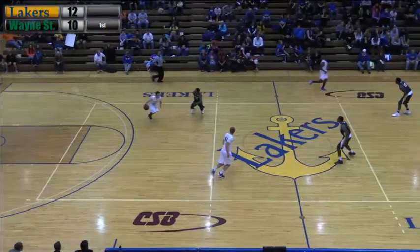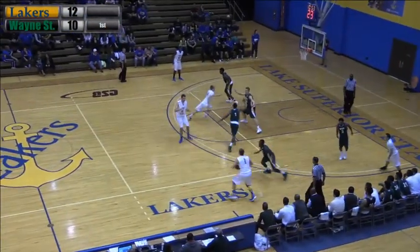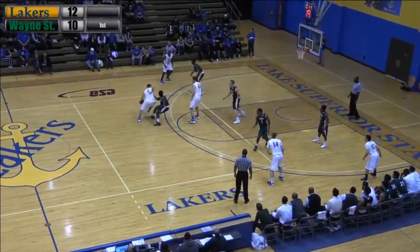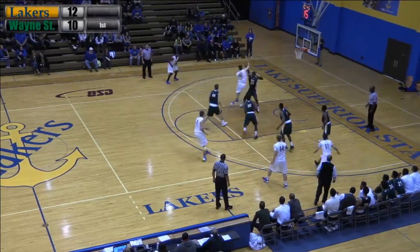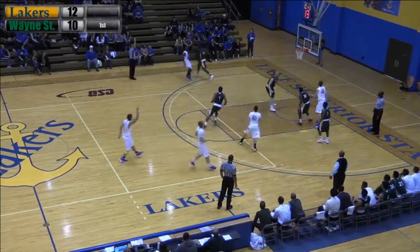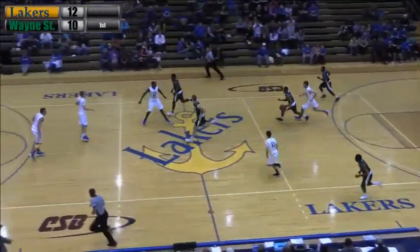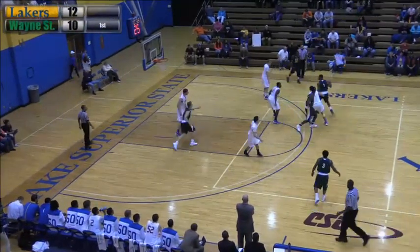Lakers with the ball. In for the Lakers, number 10, Mitchell Mazuka. Mazuka gets it over to Munger. Now left side over to Daly. Daly to Munger. Munger fakes the three-pointer. Now he'll give it over to Nicholson. Nicholson left side sends it out to Daly. Open for the three. No good. Loose ball on the floor. Lakers are missing some three-point pops here. Still 12-10 lead for Lake Superior.